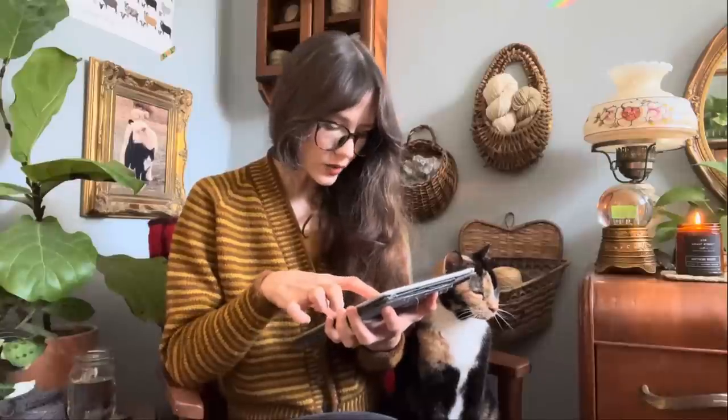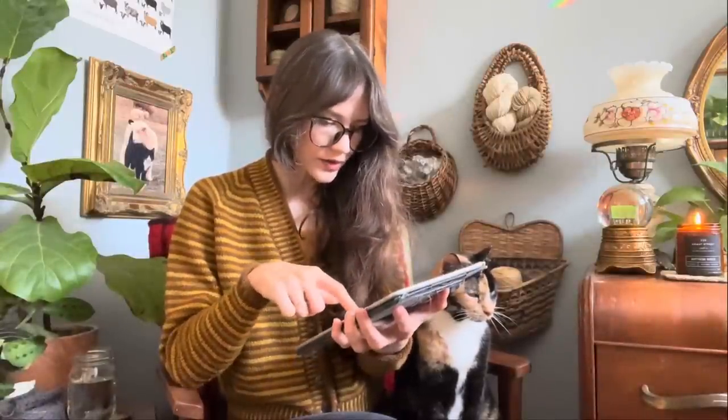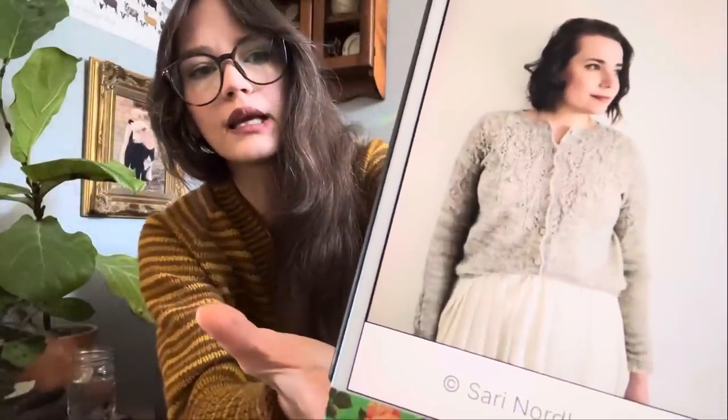This is another pattern by Sari Lordlund. I think I showed one of her patterns last week. She has so many gorgeous patterns, you guys. I know you're aware. But this one is called Floriste. It has this very pretty lace detail. Don't you want to eat that up?